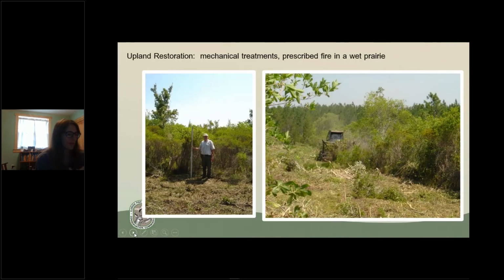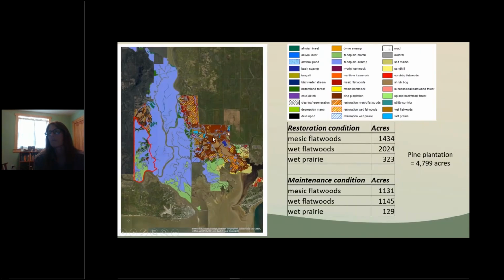So some of the techniques that we use, I'm just going to provide a little more context as to what we do on the area with the upland restoration before I start talking about hydrology. Primarily we use mechanical treatments. Oh, and I should have mentioned our main habitats, let me go back real quick. Our main upland habitats that we're focused on are the flatwoods and the wet prairies. So we're trying to transform some of these from the pine plantations of the past back into wiregrass type flatwoods communities and planting longleaf pine where appropriate.